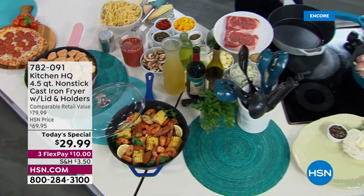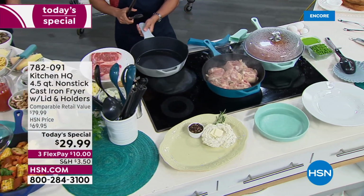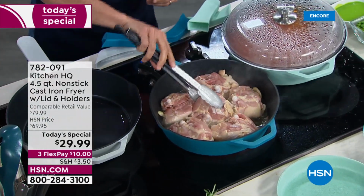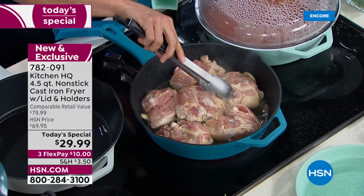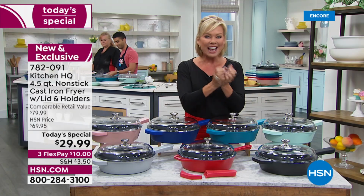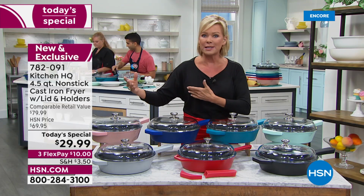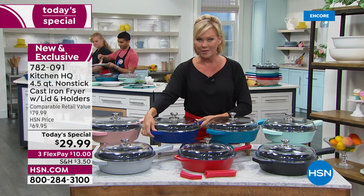Oh my gosh, is this a great Today Special? It is a wonderful cast iron skillet that happens to be non-stick, that happens to be 4.5 quarts, 13 inches in diameter, extra deep sidewalls, so now you can enjoy the best of all worlds when it comes to cast iron. Cast iron for its durability, for the fact that it gets hot and stays hot longer, the fact that it's non-stick, so cleanup is a dream, it's a breeze, and the fact that this is all-inclusive, by the way.